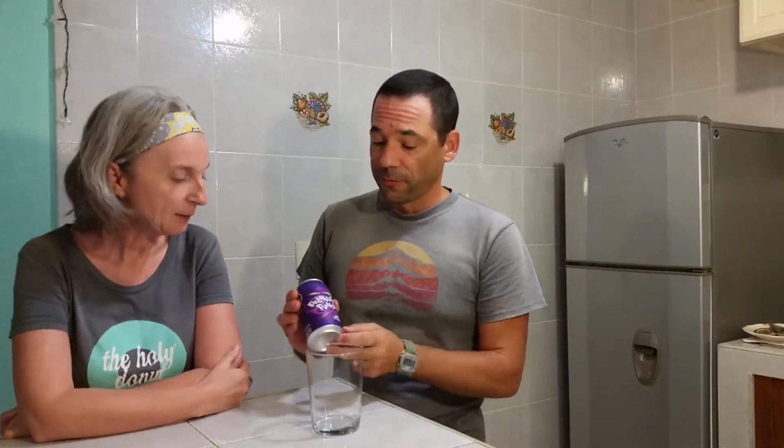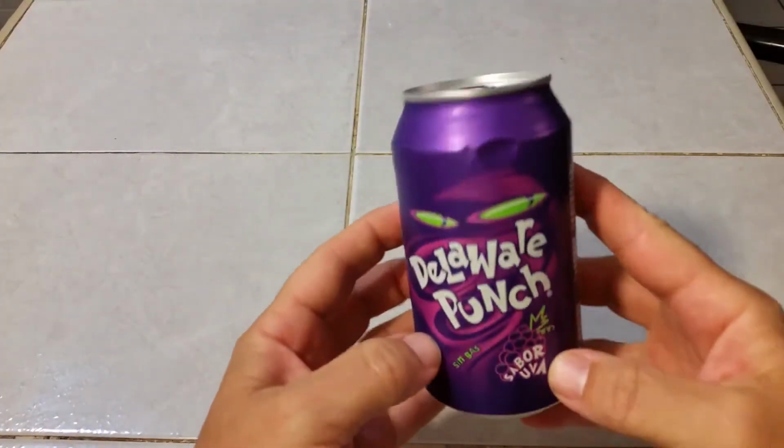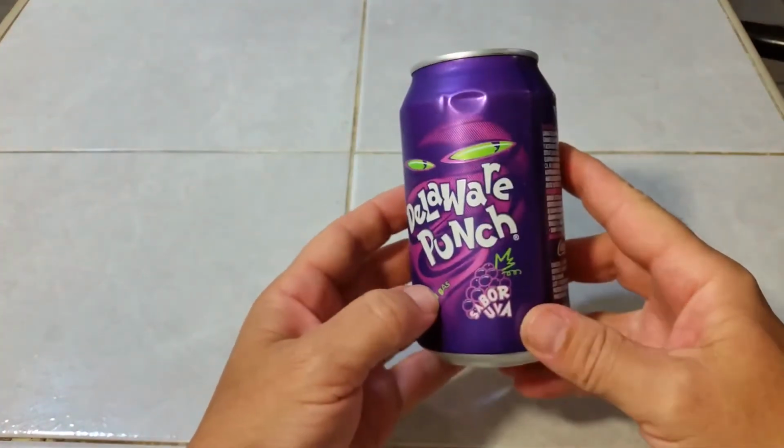I think it's time to actually cleanse the palate somewhat. So our drink for today is called Delaware Punch. Now, I actually looked some stuff up online. What is this Delaware Punch? I've never heard of it. I'm from a state that borders Delaware, I'm from Pennsylvania, and I've never heard of Delaware Punch. This is grape flavored, by the way. I don't know what the connection is with Delaware.